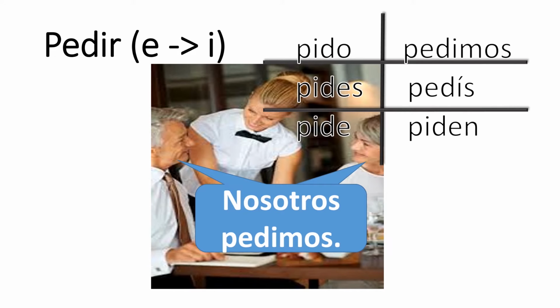Should look like that. The vosotros form, vosotros pedís. All right, let's keep going.